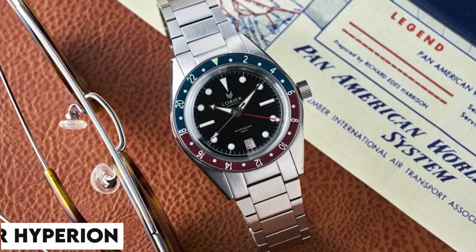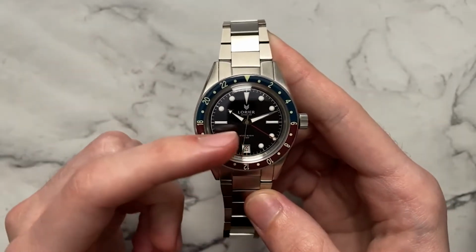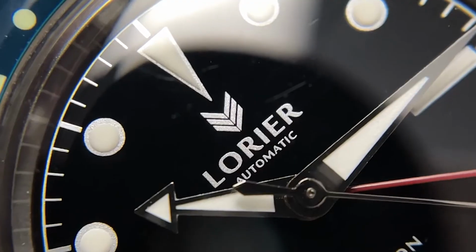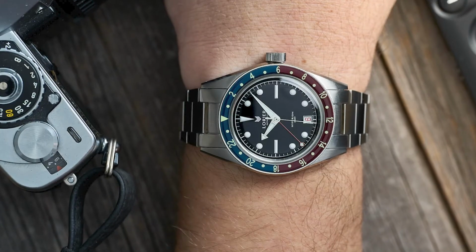Laurier Hyperion. Currently, Laurier seems to be doing well. With constant restocks and newer versions of most of their selection, they have been able to maintain consumer satisfaction. Furthermore, Laurier has devoted fans who are constantly searching for new items from the renowned microbrand.